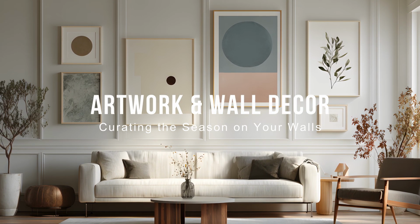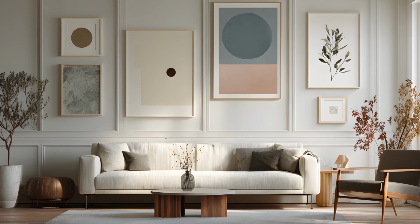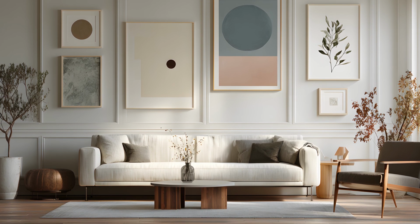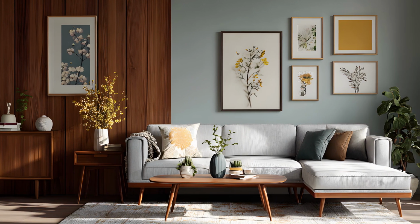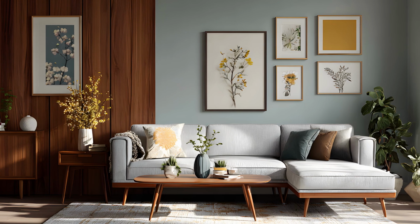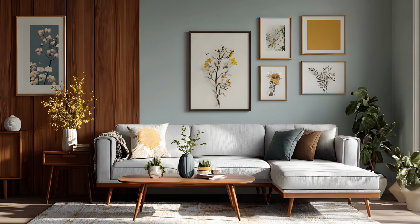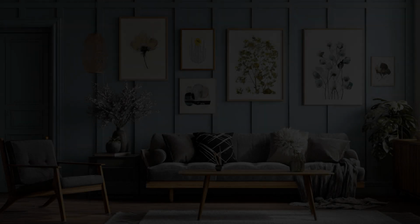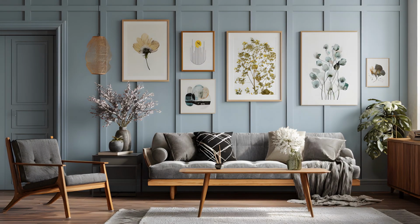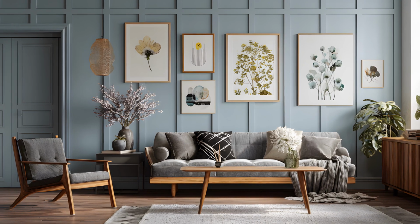The walls of your living room are more than just boundaries. They are canvases, surfaces that hold the emotional tone of a space, even in their stillness. What you place on them shapes not only what is seen, but what is felt. And as spring unfolds, it offers a new palette, a new rhythm, and a new invitation to curate that feeling intentionally. In mid-century interiors, wall art is never random.